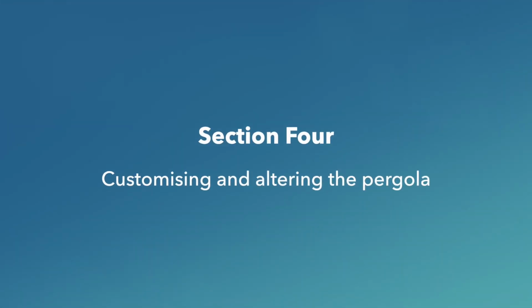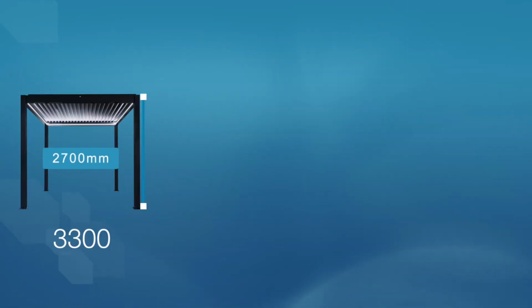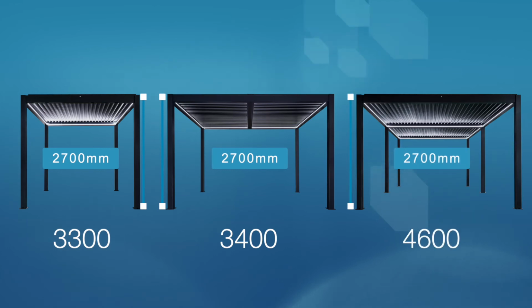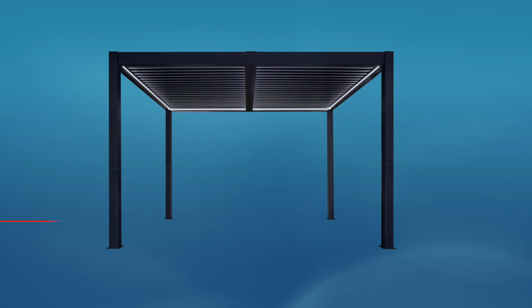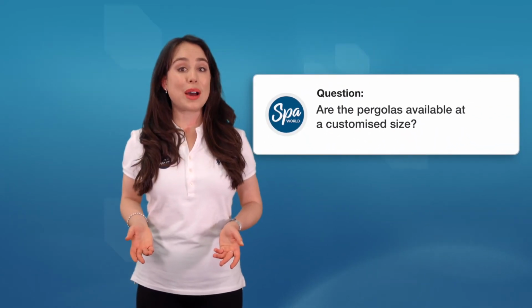Section 4. Customizing and altering the pergola. Are the pergolas available at a lower height? The Vortex 3300, 3400 and 4600 all have an exterior height of 2.7 metres. However, it is possible to cut down the post height, and we suggest that you first speak with a builder or engineer. Are the pergolas available in a customised size?